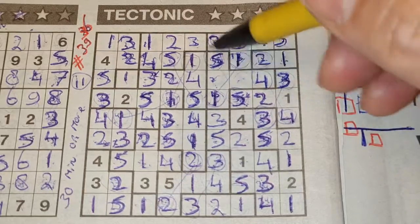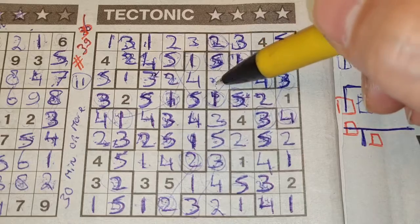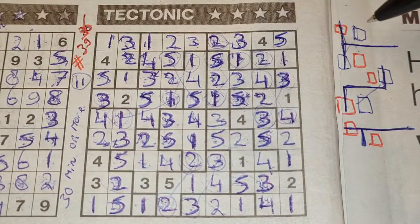And the last 2 numbers in this T-shaped area for the numbers 2 and 3. We have a 2 there, no 2 there. 2 should be here and the 3 goes there. Finish in 18 minutes.